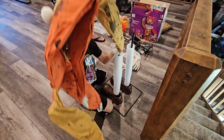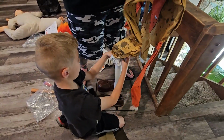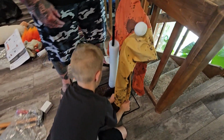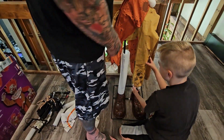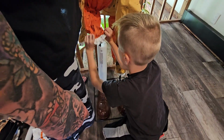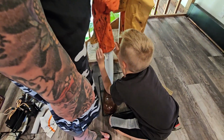Slide the fabric over the noodles. Yep, you got it right. Good job. Can you hold it up? Slide that fabric right over that noodle, guys. You gotta do the other ones too. You get that little pantaloon, pull it out there so it can fit. Clowns love ruffles. Yes, clowns love ruffles.